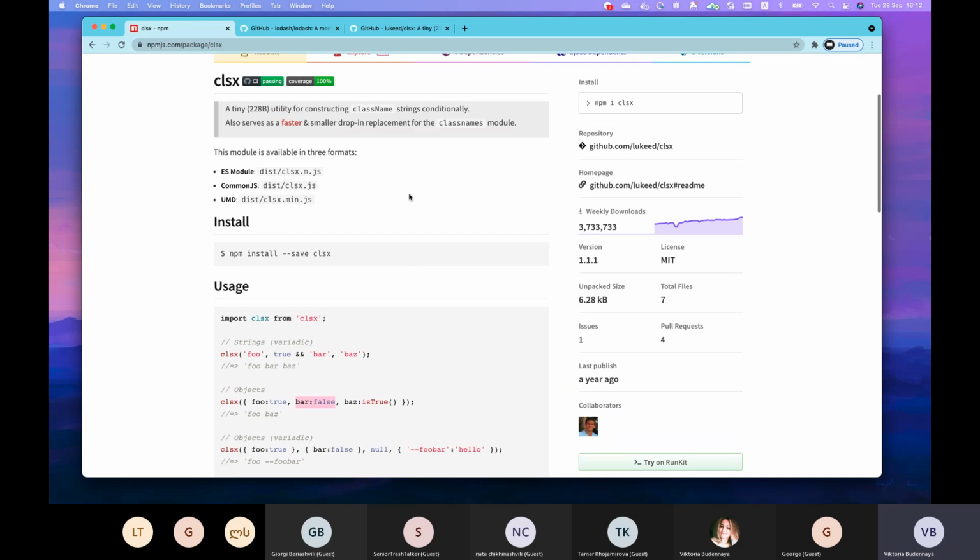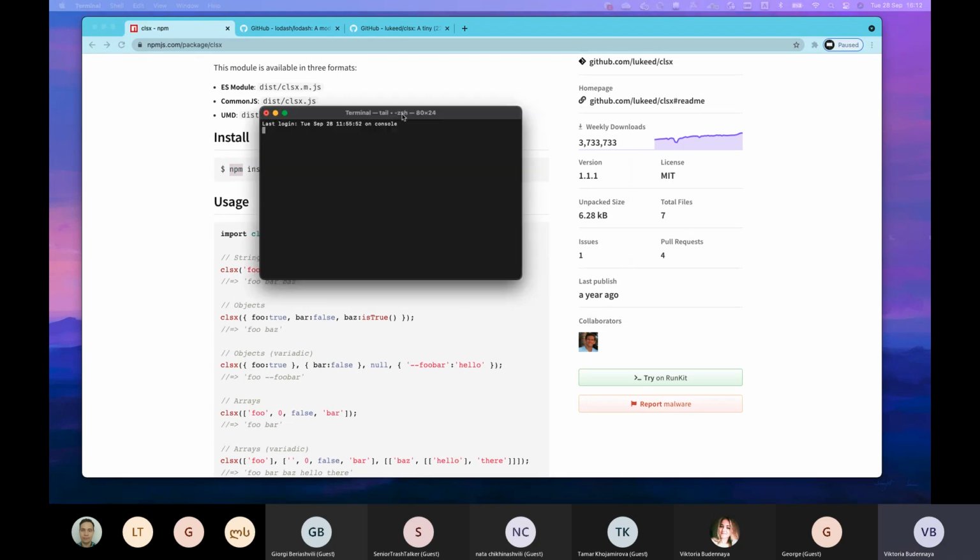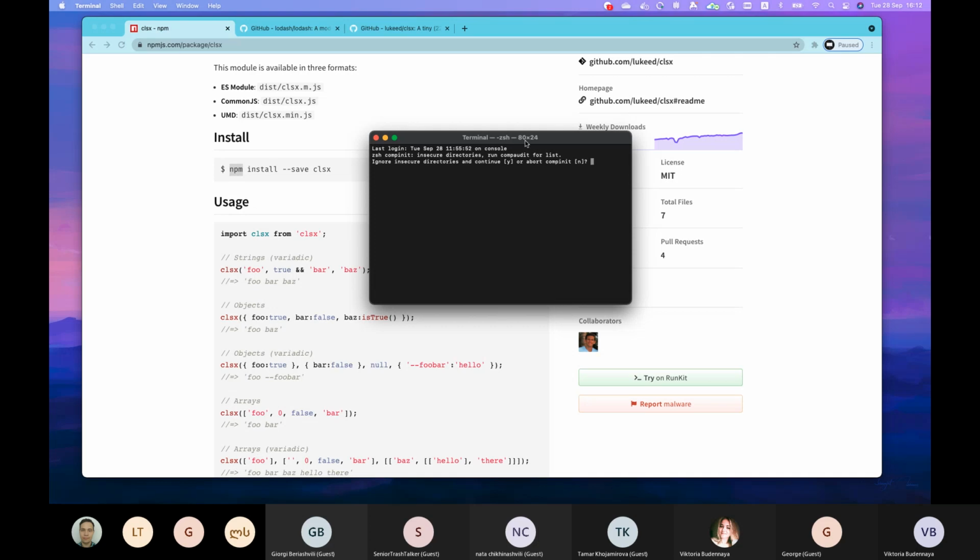So I chose my package. I want to install it. I would copy the line that they provide me here. If you have Node installed on your computer, you should have NPM already pre-installed for you. So the npm command should already be available in your terminal or command line. If you're not sure, you can run npm -v. It will show you the current version of NPM that you're using and prove that NPM is indeed installed on your machine.